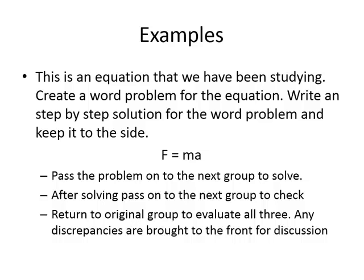So I wanted to share some fast examples. I kind of mentioned them. Here's one that I've done. This is an equation we've been studying. Create a word problem from the equation, write a step-by-step solution for the word problem, and keep it to the side, and then give your problem to the other group. Then that group solves the problem, so all the words change. The next group solves the problem.